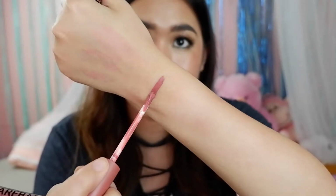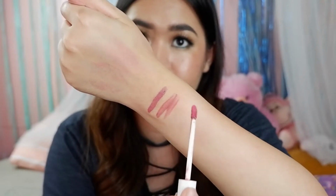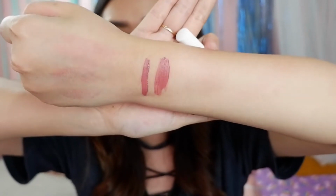Itong Bare Blossom na shade, it is a dupe for the Victoria's Secret Velvet Matte Cream Liquid Lip in Perfection. Teka, I'll show you guys. Ayan, so ito yung Victoria's Secret. Tapos ito yung Bare Blossoms. Magka-shade na magka-shade siya, pero ang difference lang is mas thicker ang consistency nung sa Victoria's Secret compared dito sa Carebare Naturals. And of course, in terms of price point, mas mura di hamak itong sa Carebare Naturals. If you're looking for a cheaper version itong Victoria's Secret, maganda itong Bare Blossoms.